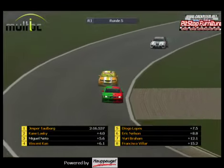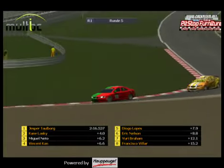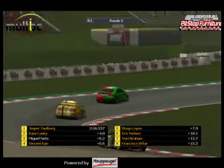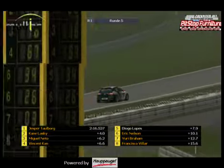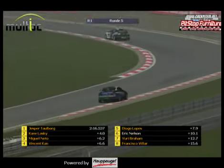NATO is still being shadowed by Vincent Khan. Breaking now into the hairpin. Notice cars getting ever more squirrely into that particular corner as this tyre wear comes in. Pursuing them gallantly is Diogo Lopez and his Seat Leon. Eric Nelson seems to have dropped back a little bit during this run.